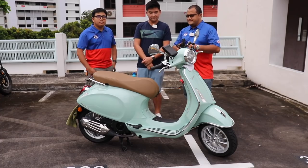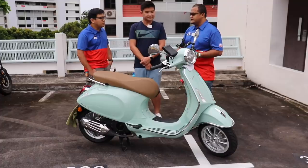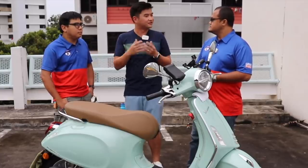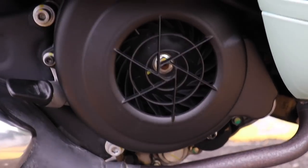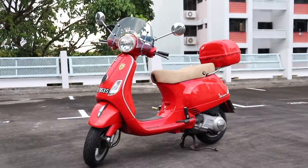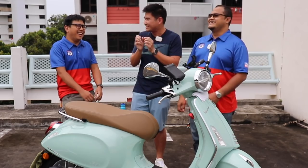Compare this to the LX 150 that you have ridden before. How would you describe its performance? Maybe the mechanical aspect of the bike. How different is it? I think this one uses the new iGet engine, correct me if I'm wrong, but the viewers may know better, right? But I think it's on the latest Euro standards. This engine is way quieter than the LX 150. Power-wise I feel it's pretty similar. On the LX you can hear the feel. This one, the intervals between the beats are a bit shorter.